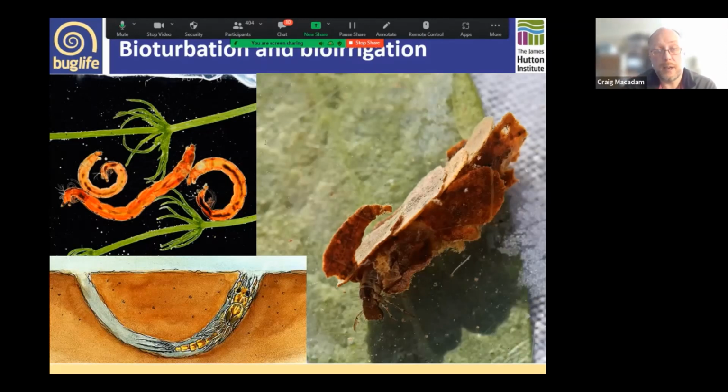The gold ring dragonfly, its larvae will go into the gravels and do that whole disturbance of the gravel and reworking of the gravels. And then the mayflies such as Ephemera and Hexagenia, which make that burrow that you can see on the bottom left there and actually get water down into the gravels.